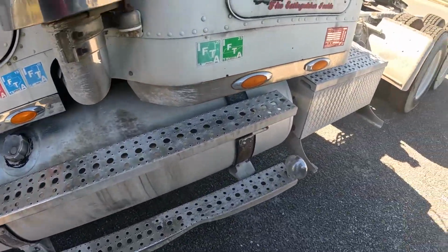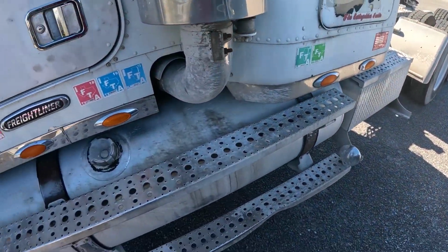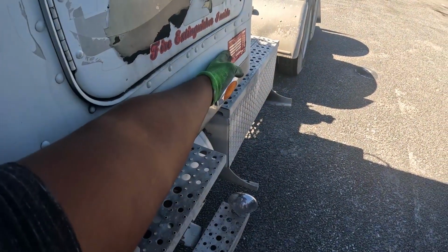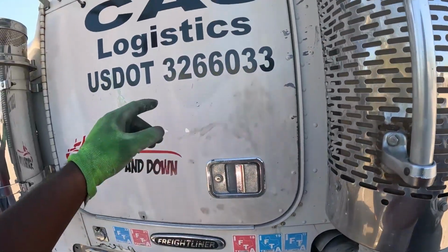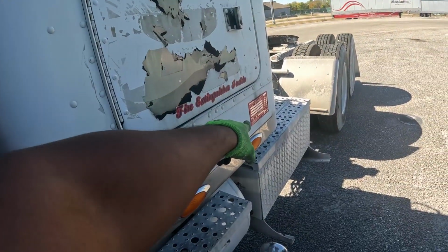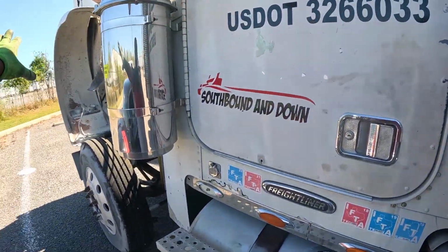Oh, look. I got my annual vehicle inspection for DOT right there. Y'all be wondering, Andrew, why they don't inspect your truck? I got the annual DOT inspection right here, Mr. DOT officer at the scale house. Oh, hey sir, can you pull around back for a DOT inspection? Sir, I got the annual DOT inspection right there. No problem. You're free to continue.